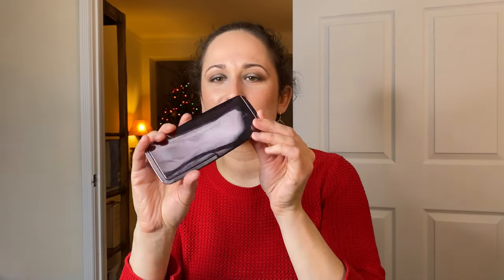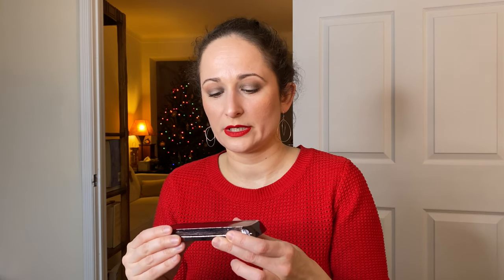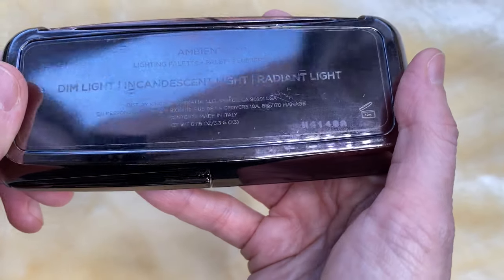For regular powder, I have been trying to pan my palette. Oh, can you tell? This thing has been with me for years. It has gotten so much love. Everything's rubbed off. You can just see a little bit of the glass in the hourglass. So this is the Hourglass Ambient Lighting Palette. Yes, I have to turn it like this to read anything because everything's rubbed off. And it has dim light, incandescent light, and radiant light. And 2 out of 3 of my powders are pretty much gone. And the third one I use is a bronzer.